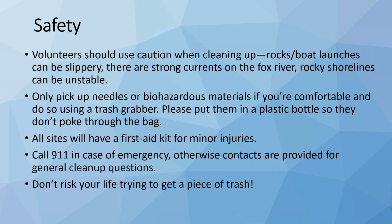All sites have a first aid kit for minor injuries. Of course, if there's a major emergency, please call 911. And then, of course, don't risk your life trying to get a piece of trash. It is not worth it. We also learned last year that our trash grabbers do not float. So if you drop them into the water, you only have a couple of seconds to grab it before it's going to sink to the bottom.